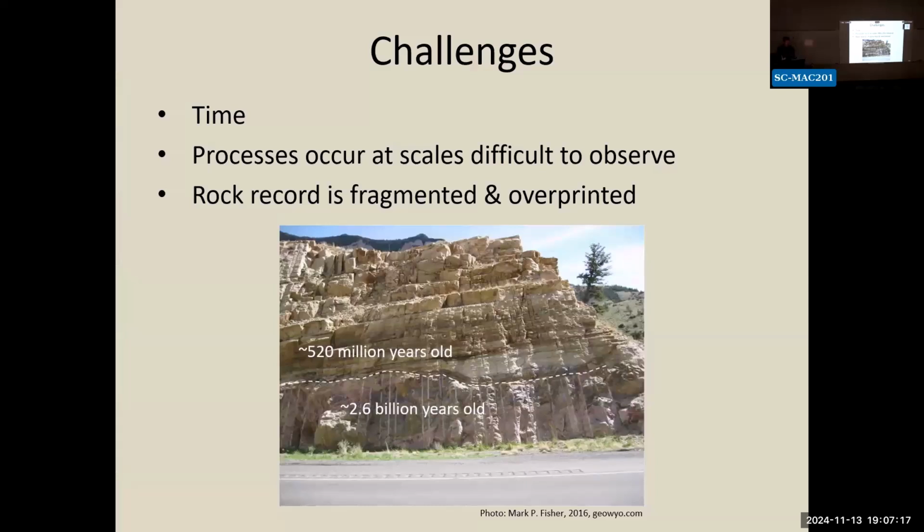One of the fundamental challenges of geology is that the forces and processes that shape our planet occur on such vast timescales that an individual scientist, or multiple generations of scientists, or in some cases, all of human history, cannot firsthand witness these forces and processes at work. So we have to turn to things that we can observe, and that's primarily the rock record in the modern landscape. But of course, the rock record is not perfect.